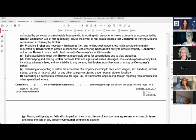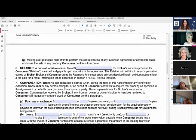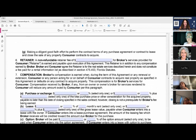Again, we're not surveyors, we're not attorneys, we're not anything of that nature. So they understand that if there's anything that they need professional advice on, they have to seek legal, tax, environmental, engineering, foreign reporting from a specialized person, not us, okay? Making a diligent good faith effort to perform the contract terms of any purchase agreement or contract to lease and close the sale of any property consumer contracts to acquire, okay?